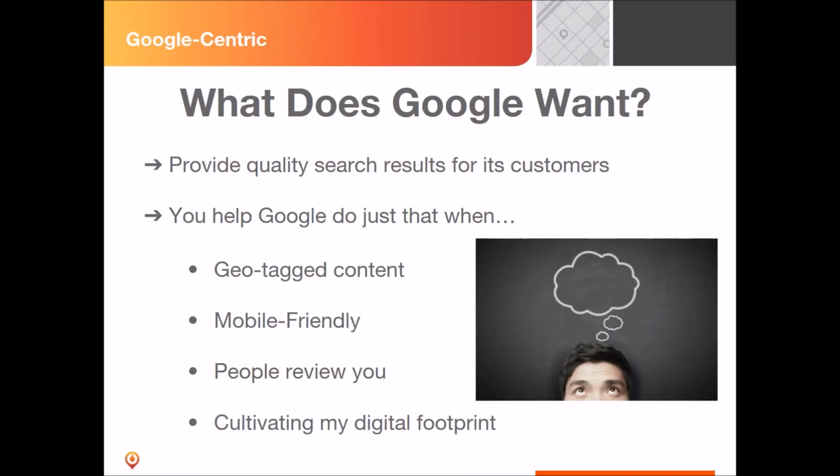So what does Google want? Simple question, and it's really simple in terms of what Google wants, and it's to provide quality search results for its customers. And so what do we mean by quality? It's just that when that link is returned, it's a business that provides the service that's associated with the search.